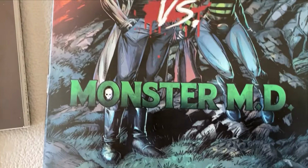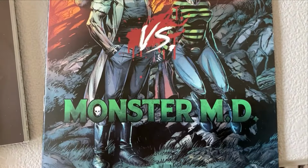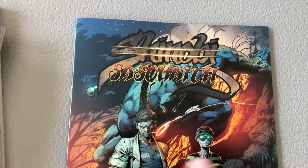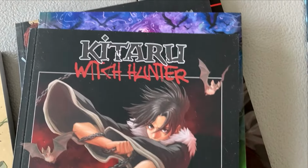We got a crazy cover by Rob Willis here. I mean, this is just phenomenal stuff. Gorgeous colors by Tanya Wicker, the colorist on Monster MD, on the cover at least. So yeah, this is a cool little bonus. You get a whole bonus story here if you want to get yourself a Monster MD with your Kitaru order.